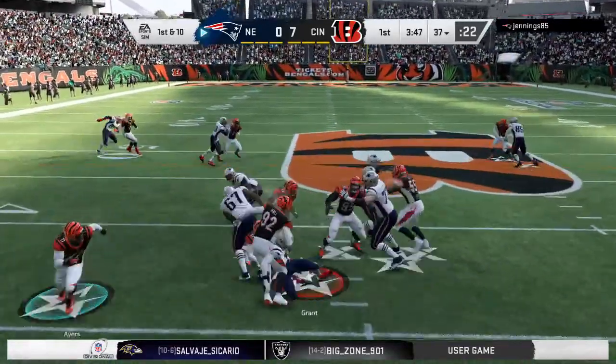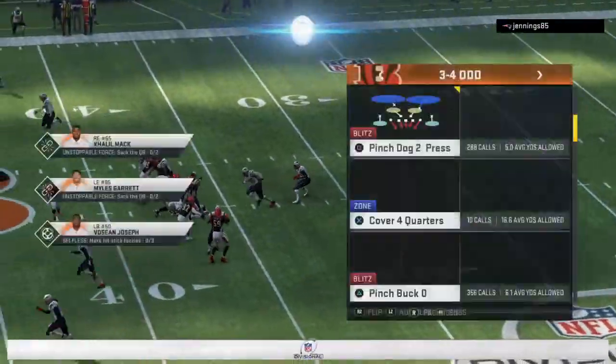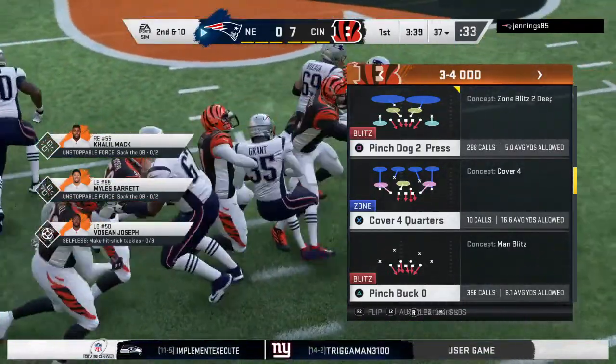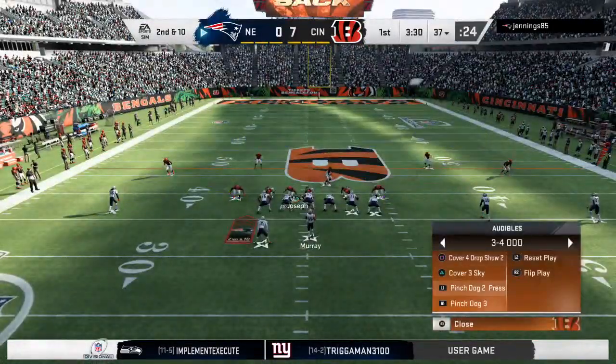This is Grant. And he's going to get hit at the line of scrimmage and driven backwards. Big Geno Atkins there to bring him down. Doubling this guy has to be a priority before moving up to the next level because the big fella just ate that one alive, just stuffed it.